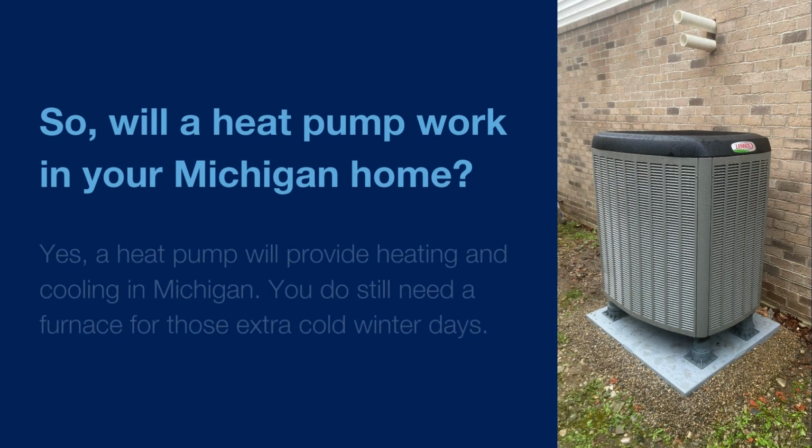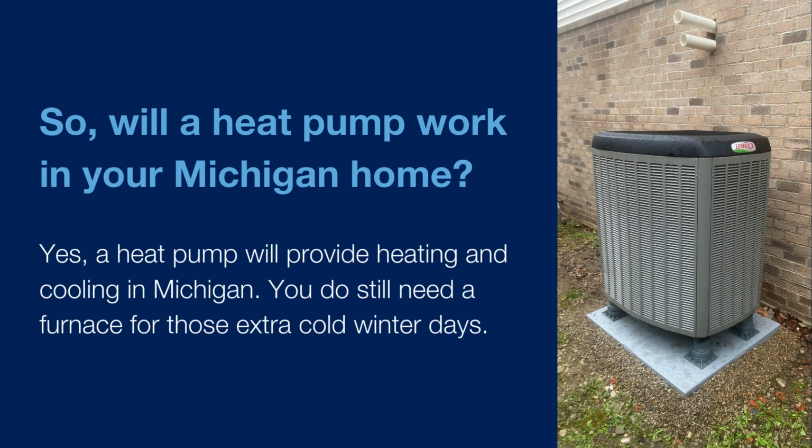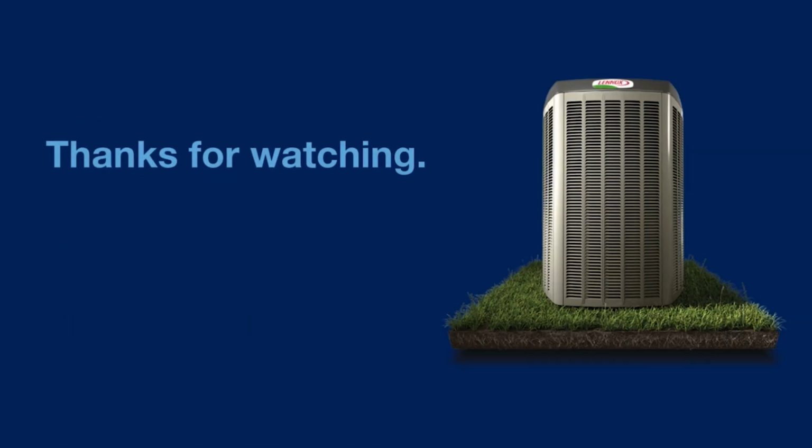So there you have it. A heat pump can be a smart, efficient, eco-friendly solution to have in your home, especially in Michigan.